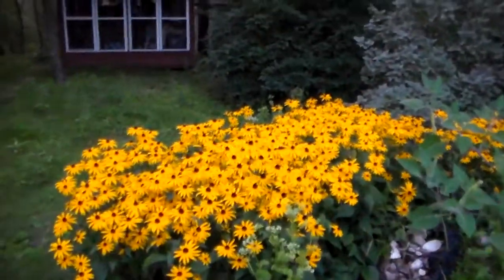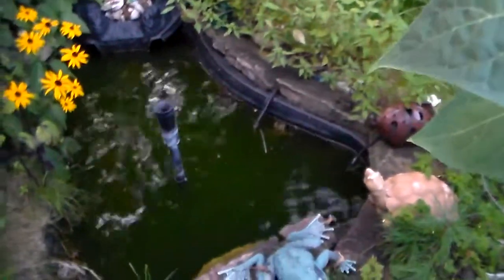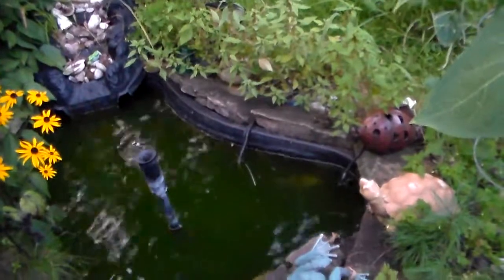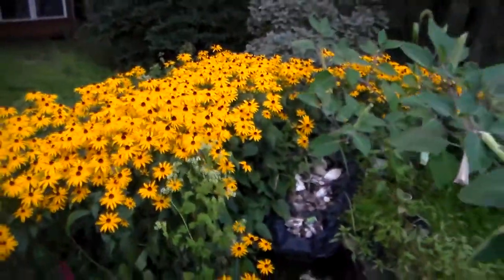These yellow flowers really opened up. Well, my frog just jumped in the pond. You can see a couple of them. It's kind of dark out here now. I thought I would try the video now and see how many flowers are open. The place is just really overgrown here.